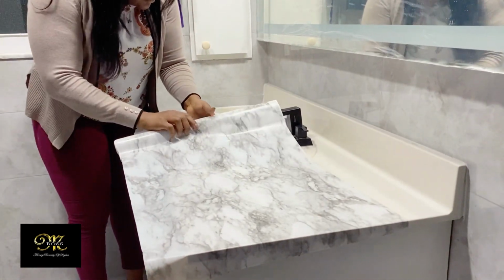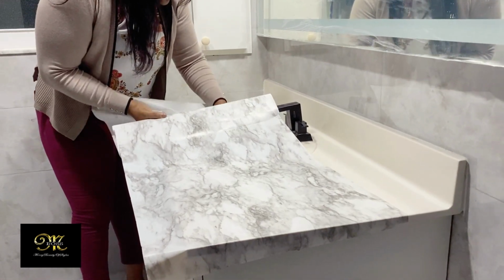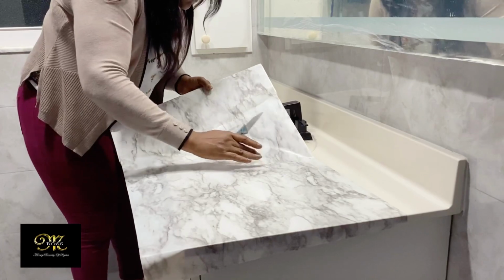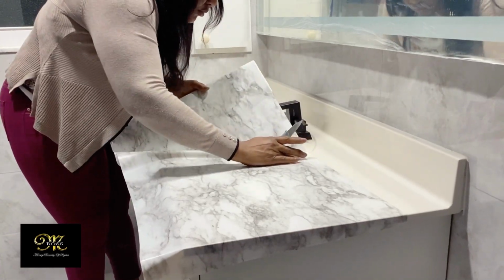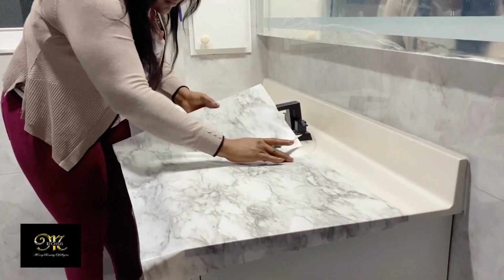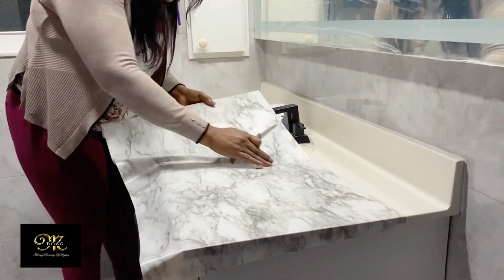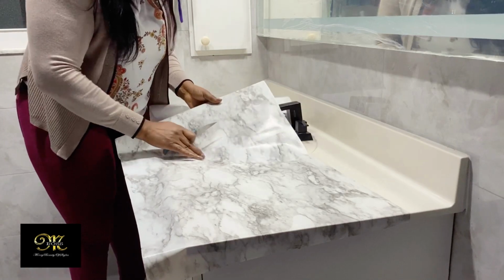Okay guys, as you can see, I'm adding the contact paper. Like I said before, I'm not going to do a full tutorial. I'm so good at contact paper, I don't even use towel or card to lay it flat. Everything looks perfectly perfect, guys.